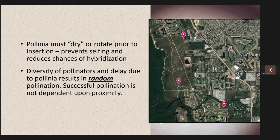So here's an example of what I thought it might be. We have three different populations here of Asclepias faei, and these are points that I've taken. If we have a species of insect that's capable or likely to forage between these, there is a chance for gene flow in between these populations.